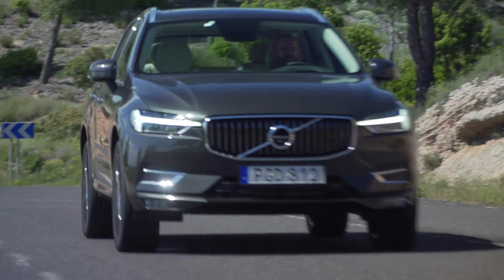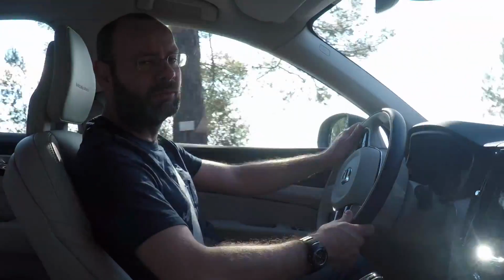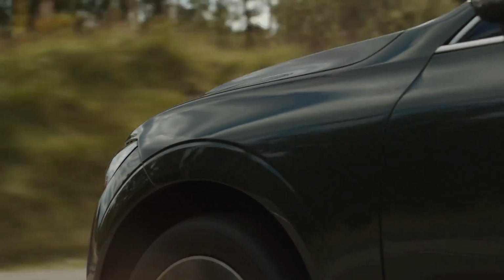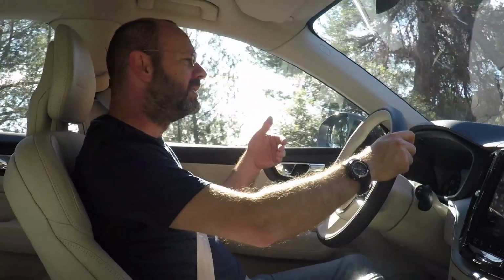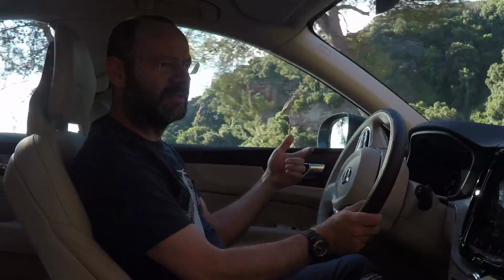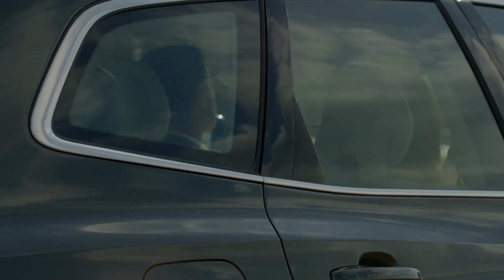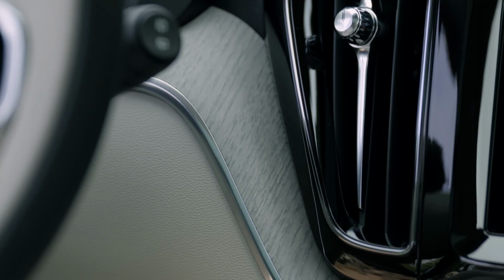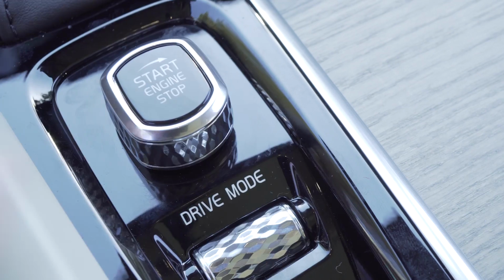Where it is different is under the skin, because this sits on Volvo's SPA, Scalable Product Architecture. That came into being with the XC90, then the S90, then the V90, and what it means is that all of the bits forward pretty much of me to the front of the car are the same, and then you just add as much height and as much length behind me, so you get cars of a different size. It works quite well.